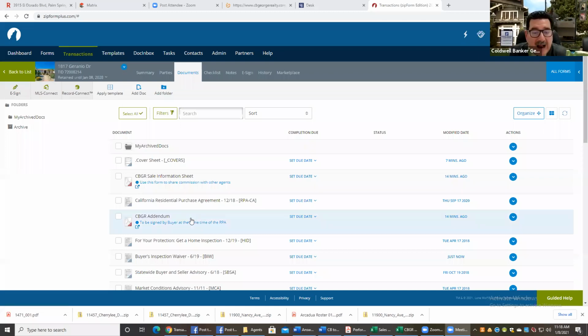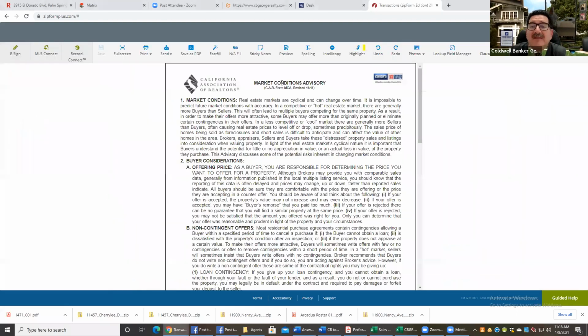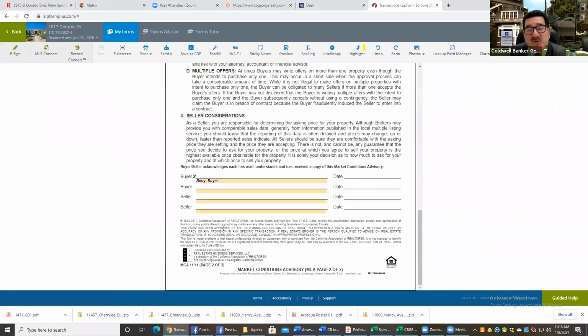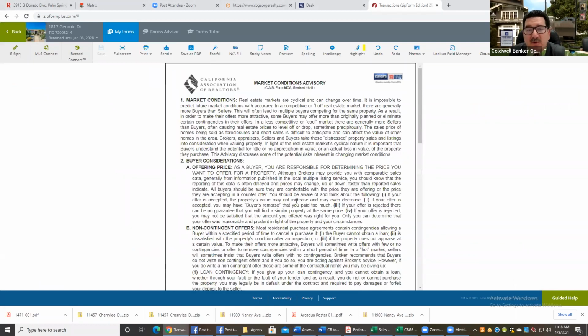Okay, so I am going to go through all of these forms, market condition, right? This is a form that you give to the buyers and you explain about the market, and the buyer signs it, and you send this. You send this form when you send your offer because you want the seller to know that the buyer got this from you. It's full disclosure. Anything that the buyer signed, the seller needs to get a copy and acknowledge that they got it. Anything that the seller got, the buyer needs to get a copy that is signed.